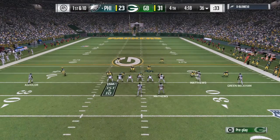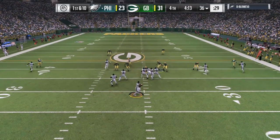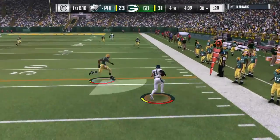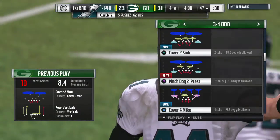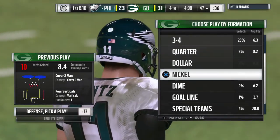Looking to speed things up here, going with some tempo. Wentz now on first down. Flushed out right. Room here to run. And he'll be out of bounds up past the 45. It'll go as a gain of 10 there. And it'll be a Philadelphia first down.